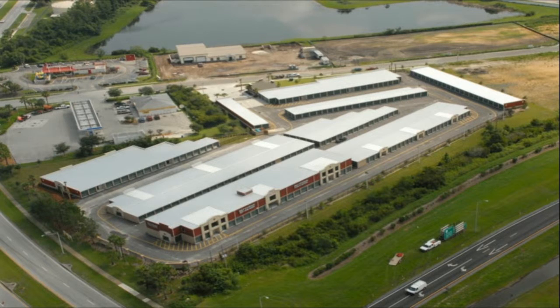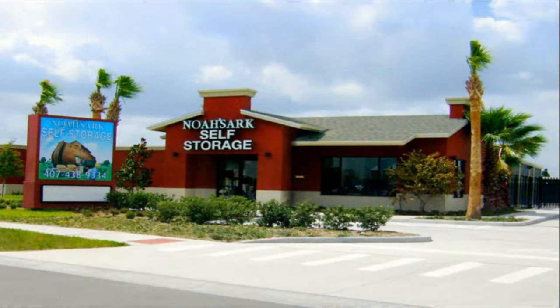We're opening up for business, where our certificates of occupancy go forward. And the place is pretty much completed. We're probably around 90% punched out. This is the office and the signage for the office and the main entryway.